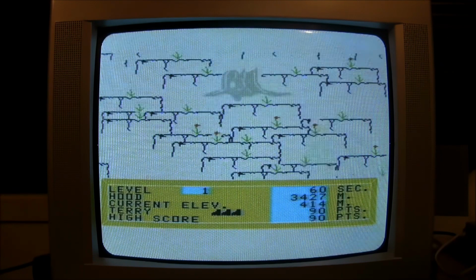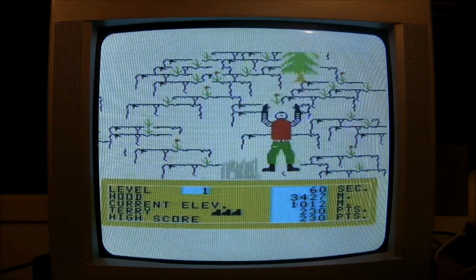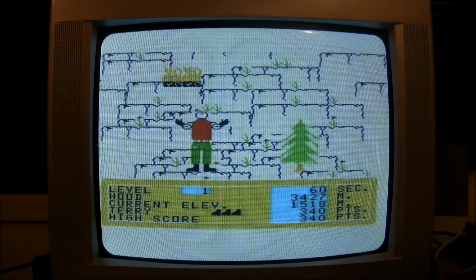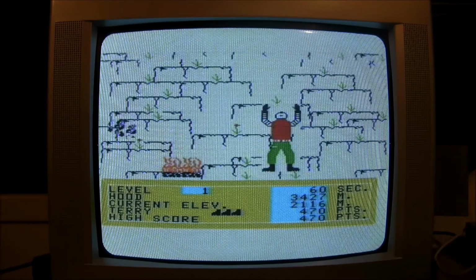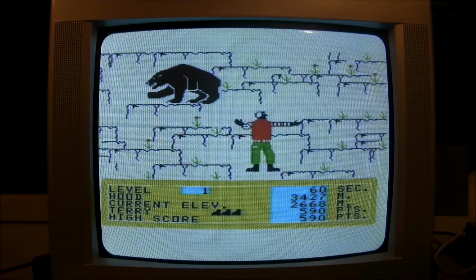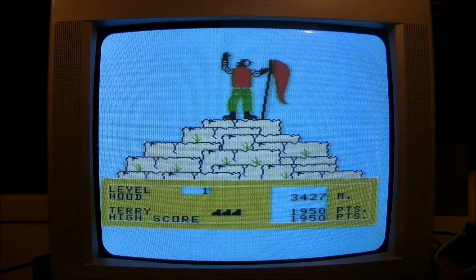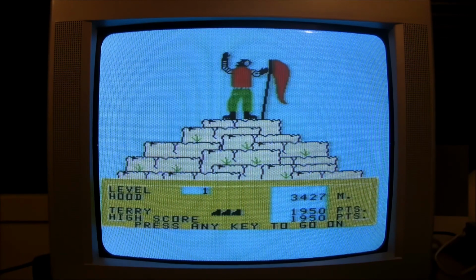I've seen this one on another YouTube video where someone's done a review of the TI, and I haven't seen this game on any other platform. This is one where you climb up a mountain avoiding obstacles. It does use the speech synthesizer if it's plugged in, as you can hear. So you've got bears, you've got other things that might stop you, and then at the end you get a prize. You can get a picture of yourself at the top with a bit of music to boot.